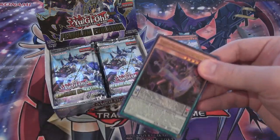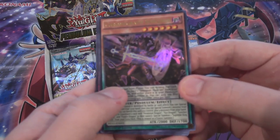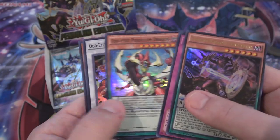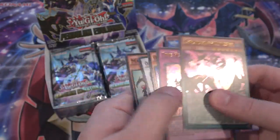Well, there's another one of our Sorcerers. This one is a Chronograph Sorcerer. He's pretty cool looking, I guess. Focus, there we are. My camera doesn't like all holographic packs. Don't know why. Let's see, a Time Pendulum Graph. Also, Odd-Eyes. That's good. Even Odd-Eyes Meteorburst and Magical Abductor. Not bad.